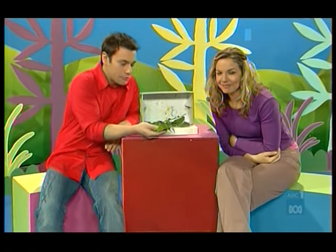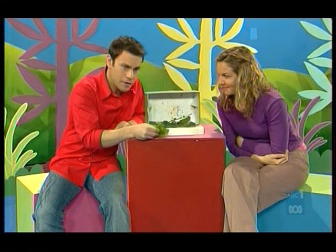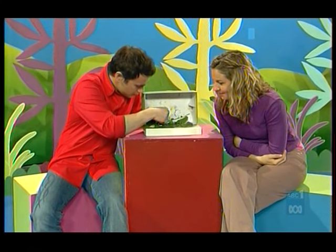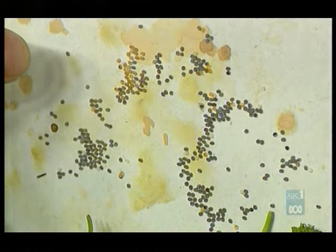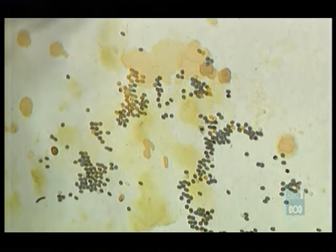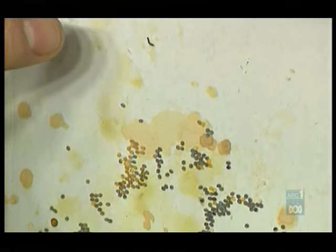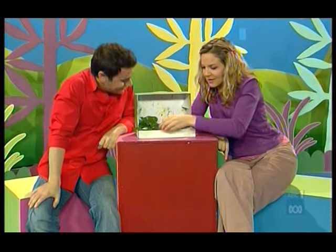Hello. More fresh mulberry leaves for these very hungry silkworms to eat. There. And look. Some silkworm eggs. Eggs that will hatch into silkworms. See? Just like this one.